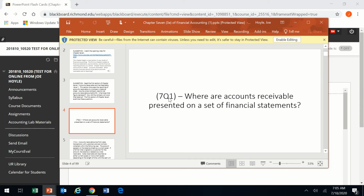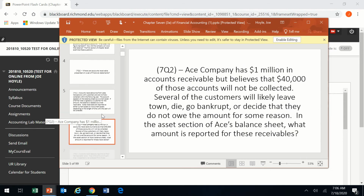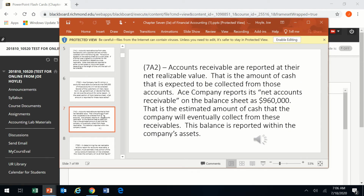This is question number 1 in chapter 7. What are accounts receivable? Where are accounts receivable presented on a set of financial statements? This is a very easy question. And then rather than let you sit there and stew about it, the very next card gives you my answer. This is again chapter 7. This is the answer to question number 1, and you can see that through there. So what I'm going to do at this point is give you a couple of very basic questions just to make sure that you saw what I wanted you to see.